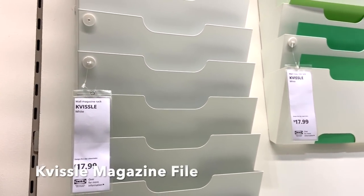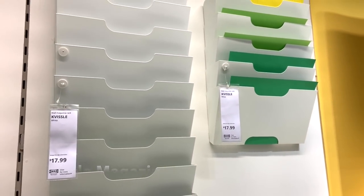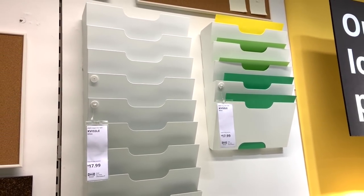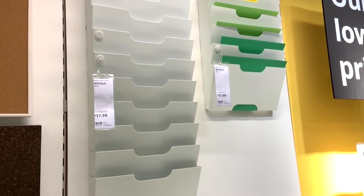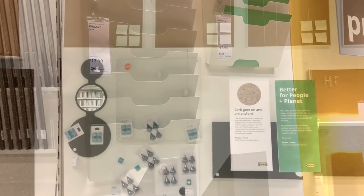The Kvissle magazine rack is white metal, really durable, great for utilizing wall storage in your craft space, but it does not fit 12 by 12 papers.